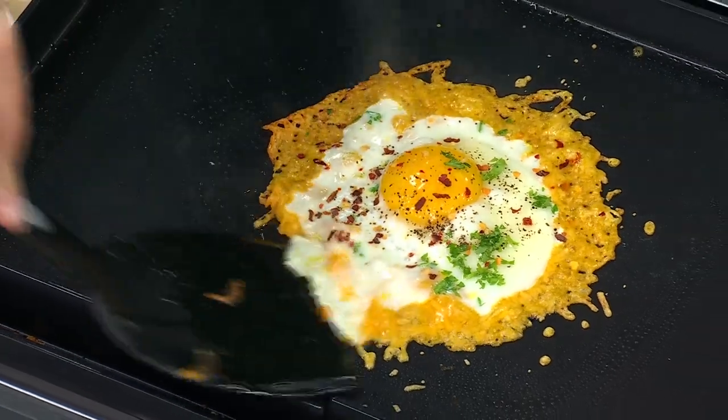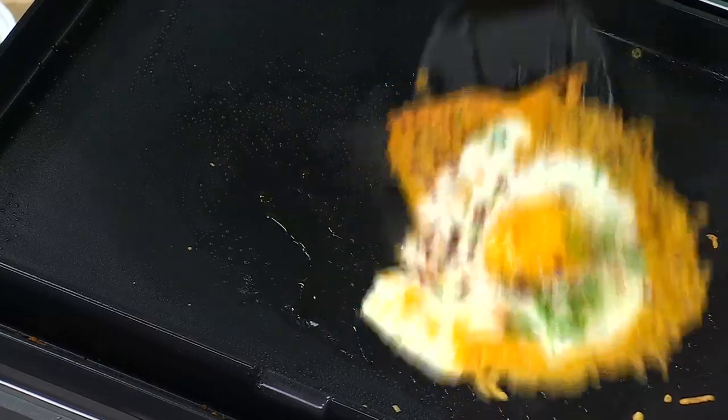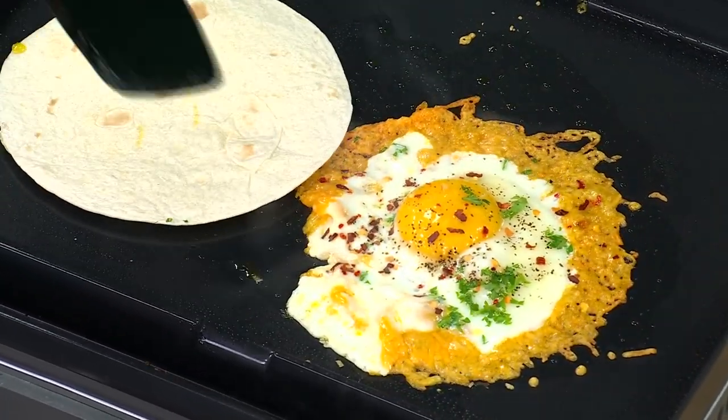This is perfect as it is, as a breakfast, but you can see it's not sticking at all. I can kind of move it around the griddle plate. And in fact, I'm going to move it over so I can do my tortilla on the other side. Oh, I love that. And then heat up the tortilla as well.